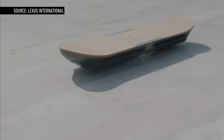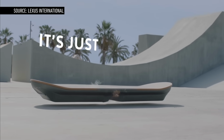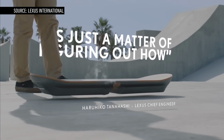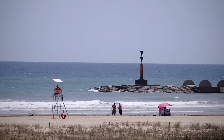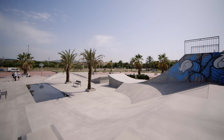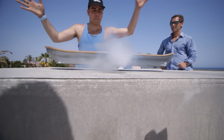So when Lexus released its first hoverboard teaser earlier this summer, I, along with the rest of the internet, was super skeptical. It looked so real, but Lexus, out of all companies? And then we were invited to see the thing in person. The whole thing felt a little bit weird. In a beach town about 45 minutes away from Barcelona, Lexus built an entire skate park, or hover park, if you will, that acted as a set for its commercial. And yeah, this park was built just for the hoverboard, which does exactly what you think.